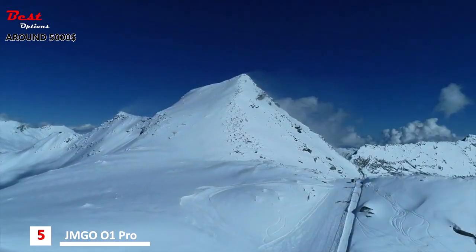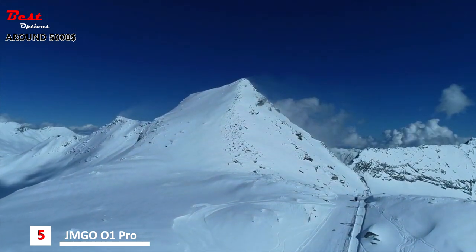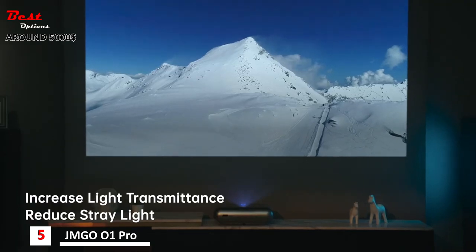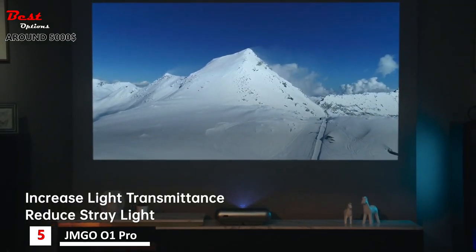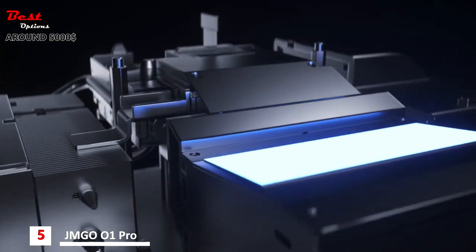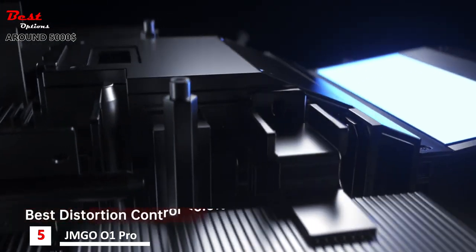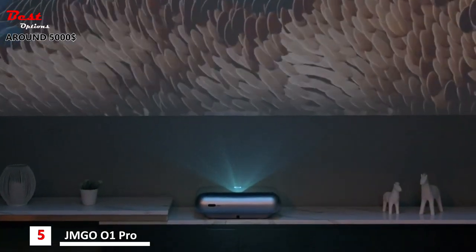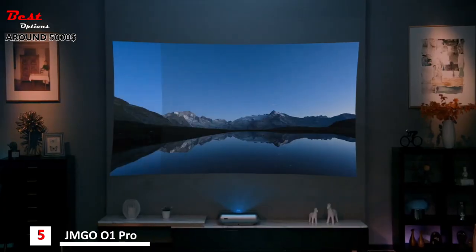Leica's engineers refined the lens design to perform better by increasing light transmittance, reducing stray light, and improving the projection brightness to 1250 ANSI. Leica's professional auto image correction and image distortion control further reduce the telecentricity during imaging by 25%.